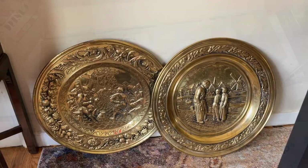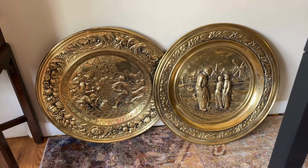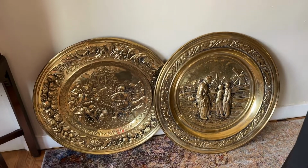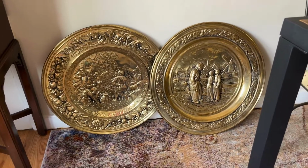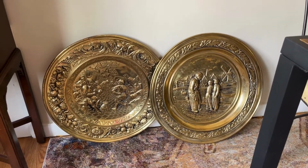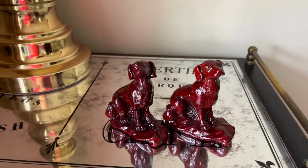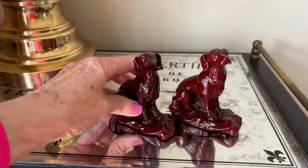Maybe you'd like that. Here are the two brass plates or platters that I'm going to use as wall art. I think they'll really fit nice in my home decor. I like that they're large. I like the circle shape. I think they just add a lot of texture and interest to a space. And I think brass is going to start to become a much more popular option in a lot of homes going forward. Everything kind of repeats itself, and brass is going to probably come back into style. But for now, I like those, so those are my choices. I also bought the little red dogs that really go with my personality, my taste. I like the size of them, and they're just decorative.